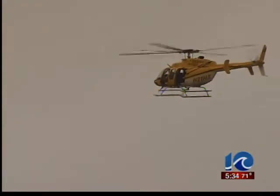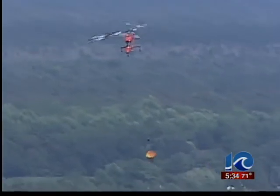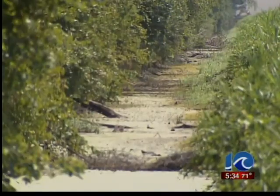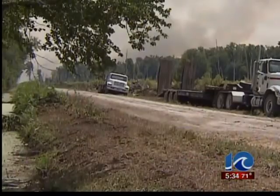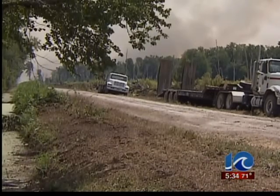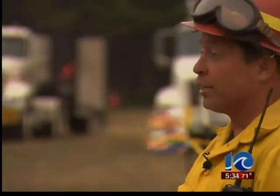In these dry conditions, helicopters play a huge role, some acting as a visual aid to let crews know what they're up against, while others fly in thousands of gallons of water. Firefighters also fill ditches surrounding the burn with water from Lake Drummond, hoping to keep the fire from continuing its scorching path of destruction. Of course, a little help from Mother Nature would be greatly appreciated.